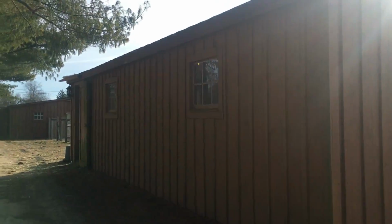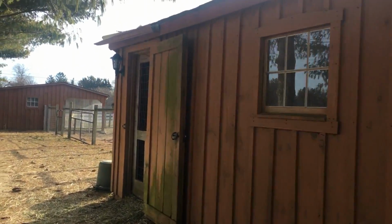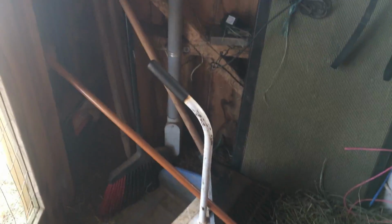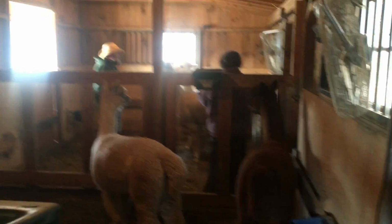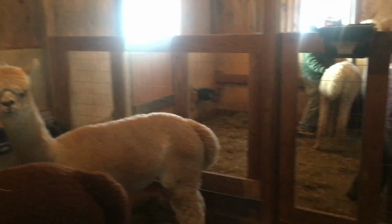So if you're planning a farm, think about these things. Think about where you are, which way the wind comes in, where your sun is. It's really nice. So we have little tack rooms, little feed rooms here, just enough for hay and a bucket of feed and a garbage can, our tools. There's our scale that we can weigh them, depending on injections that they're getting, so maybe we have to treat them for parasites, we can weigh them.